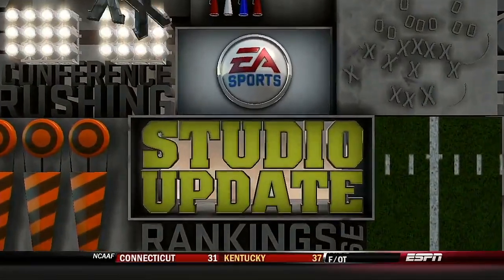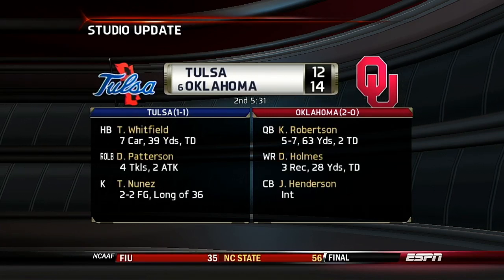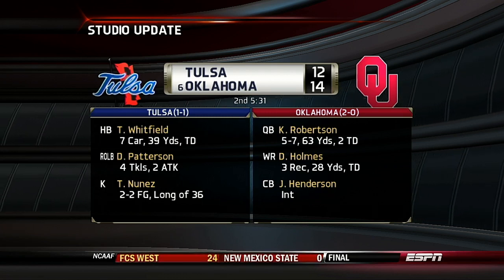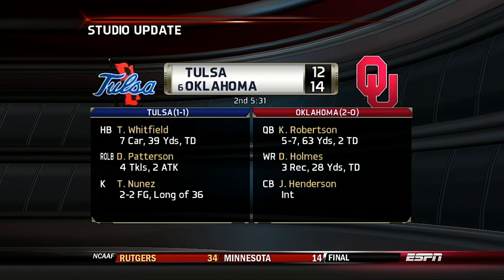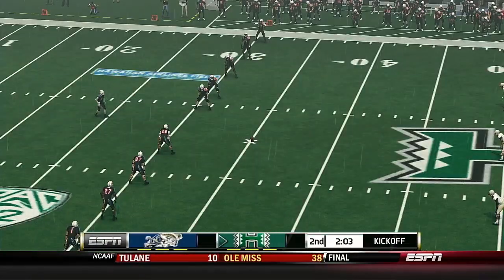Reese Davis joins us in the studio with this update. Reese? The Sooners take the field in this game, ranked number 6. This is a game we've been watching closely today. The Golden Hurricanes hammer that running game and score a touchdown. The Sooners lead it by 2. Middle of the second quarter. Thanks, Reese. 10-7 in this one.